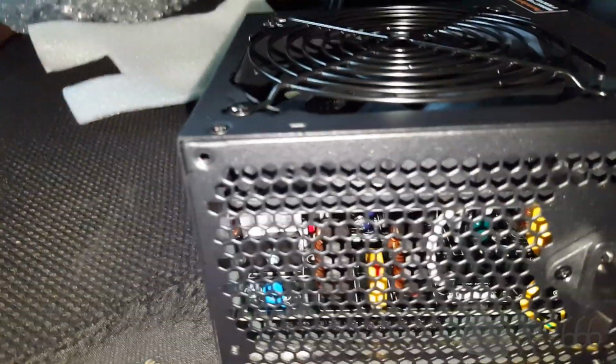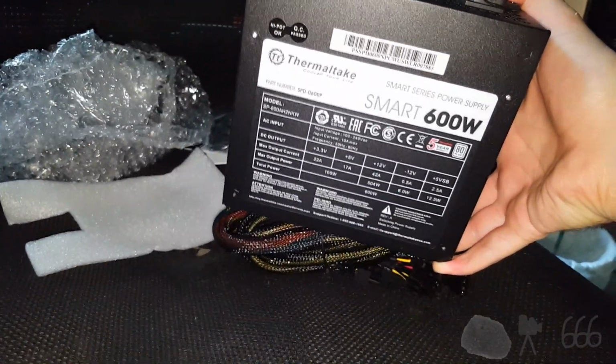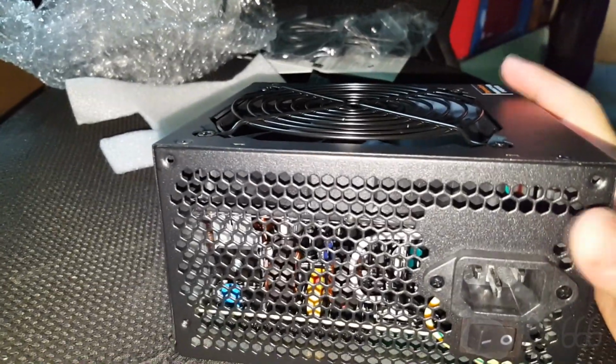Here's a look at the insides. Right, there's a hopefully better look at the inside. I went ahead and turned the video light on, so you can actually see all the circuitry in there. It's not heavy, which is a little disconcerting for a 600 watt power supply, but it's not featherweight either. So hopefully this one's going to last.